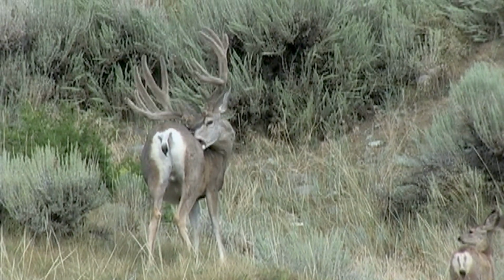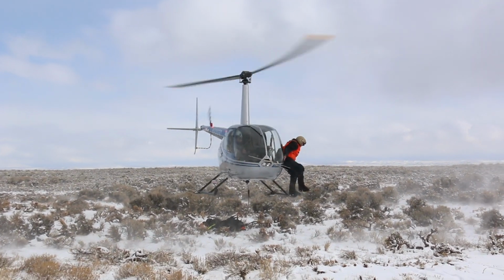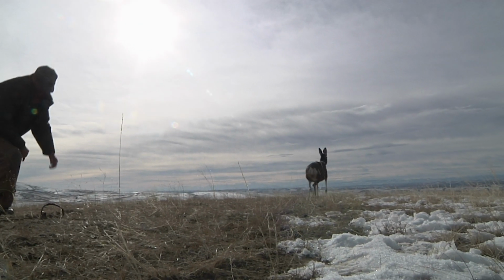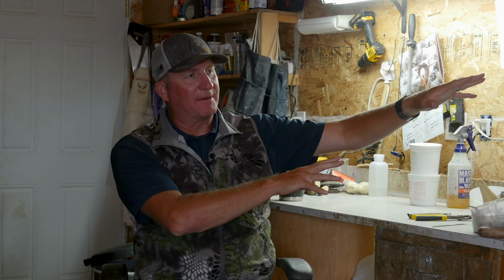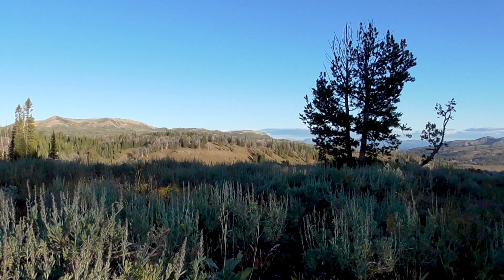Some people might think, oh, they're spending a lot of money on all these studies and whatnot, but in the long run, that's money well spent. We may spend $50,000 to learn which two ridges we need to improve the habitat on versus spend $500,000 on just habitat improvement everywhere.